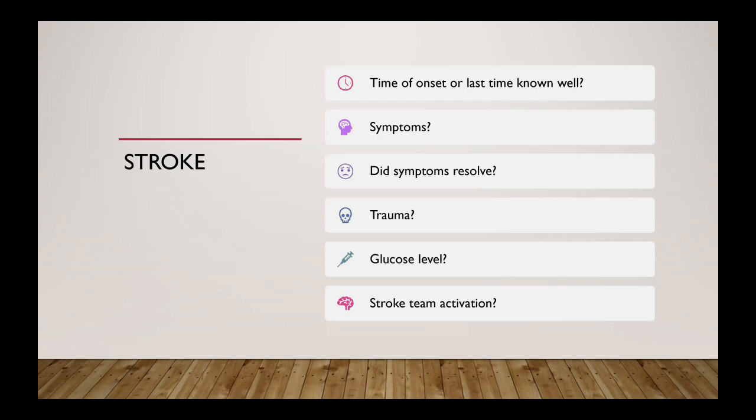When do these symptoms begin? Or if we are unsure when the symptoms began, when was the last time that patient was known to be well? What symptoms is the patient experiencing? Do they have facial drooping? Do they have paralysis, different things? Did those symptoms resolve? Was there any trauma noted prior to these symptoms or recently?